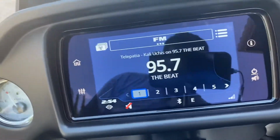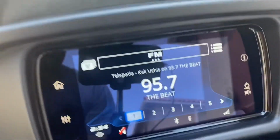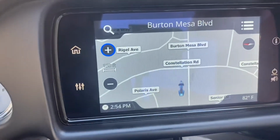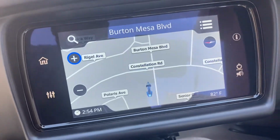Touchscreen's pretty self-explanatory. As you can see, you have the home screen. You just click, it goes back to your home where your radio is. You got your music, your navigation. I use my navigation a lot, comes in handy. That's the reason why I bought this touring bike, is so you can use stuff like this.